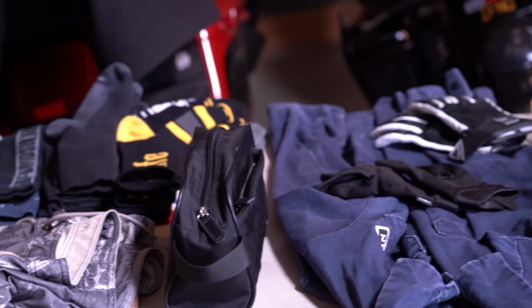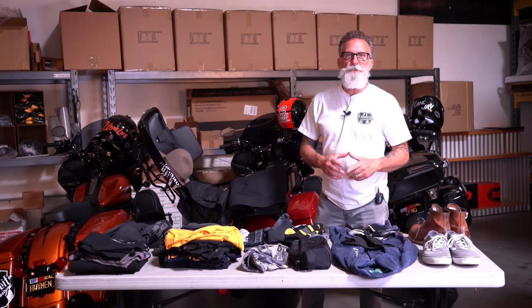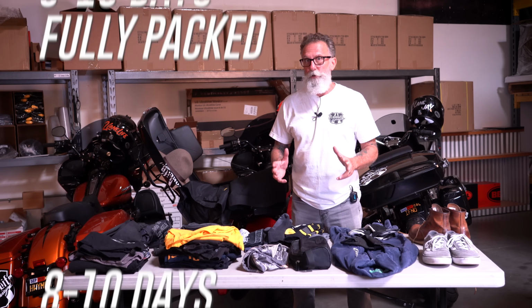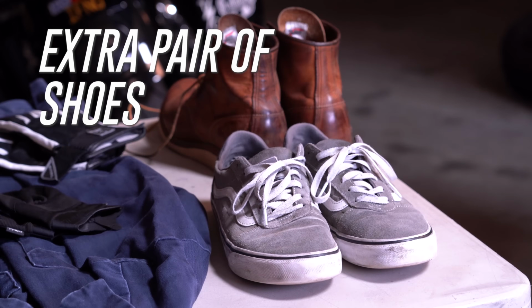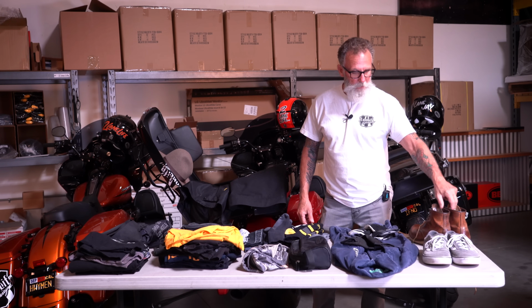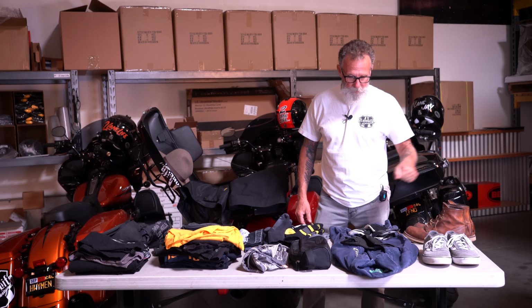Let's get to it. Okay, so this is my setup for 8 to 10 days, and I'm packing for the Sturgis run, but you can use this for any run you do. Just count the days you're going. So we'll start here. I always bring an extra pair of tennis shoes. I have them in my saddlebag in case needed. I will be wearing these boots daily.